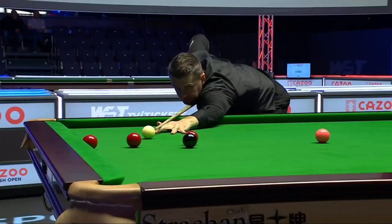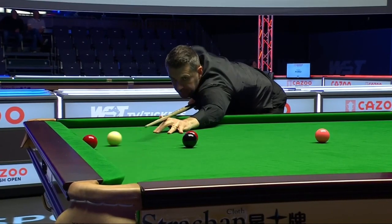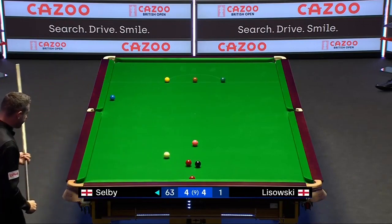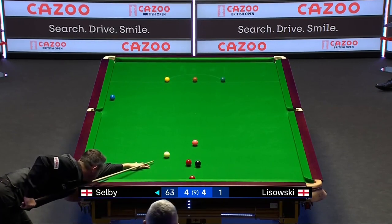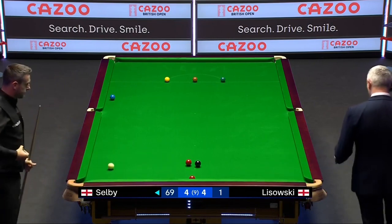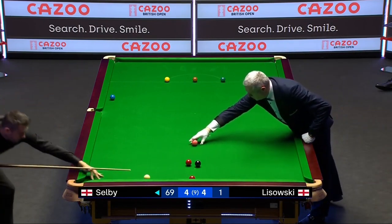He'll be back, no doubt about that. Plenty more tournaments in the season, and hopefully we'll see him on the winners' rostrum and claim that first ranking title. He deserves it, but it's not his night tonight. Mark Selby, just that little bit too good.